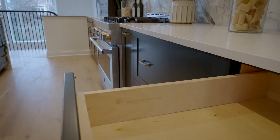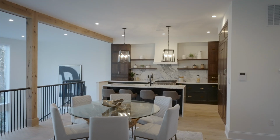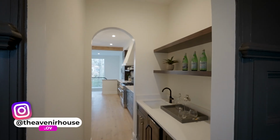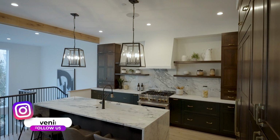We completed the house in December of 2021. We built a home that was inspired by the original home on this site, which was a Tudor-style home built in the 1930s. So we took that concept and we expanded on it, added a lot of modern elements, but tried to touch on some of the more traditional Tudor-style elements throughout the home, which you can see we tried to do in the kitchen.